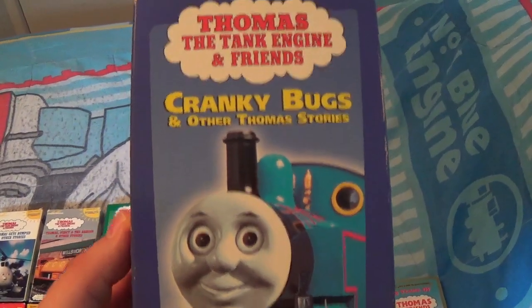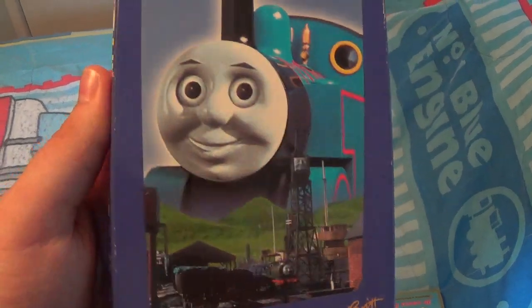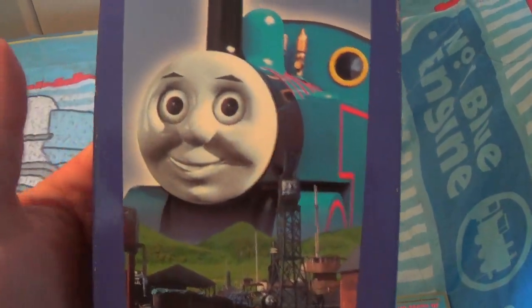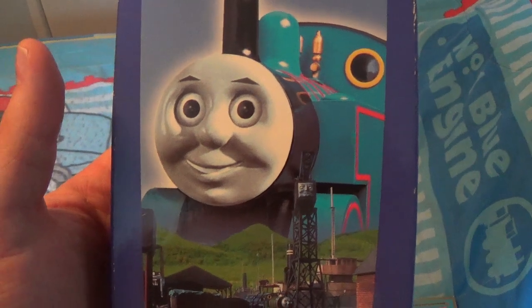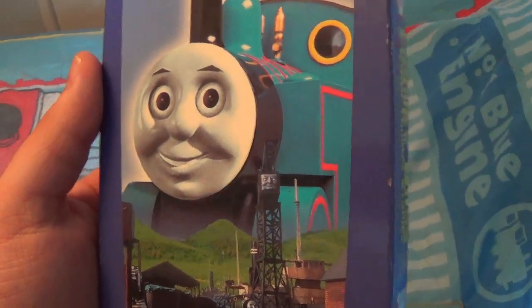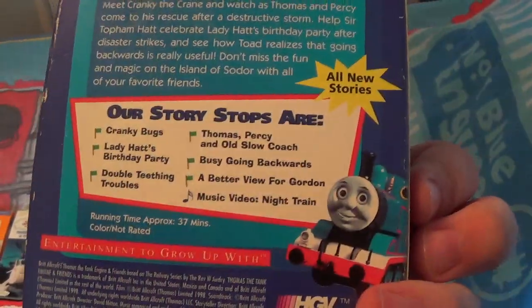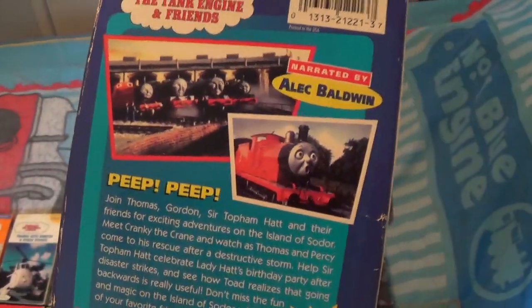And here's Cranky Bugs and other Thomas stories. No, this isn't the original one. I was going to say this is the original copy I had, but no, the original one I also tore apart. It's Percy with Cranky. There's the back cover. It's pretty good, eh? Narrated by Alec Baldwin. And I'm going to stop it here and go on to part 2, so be back in a minute.